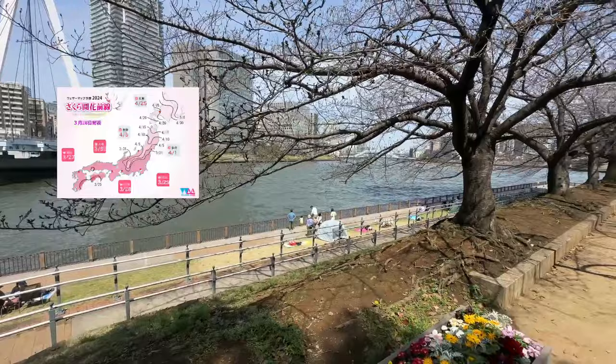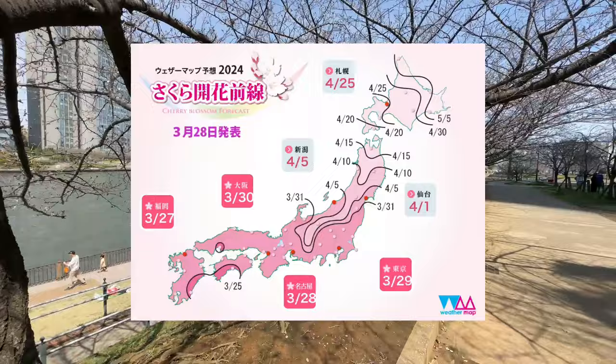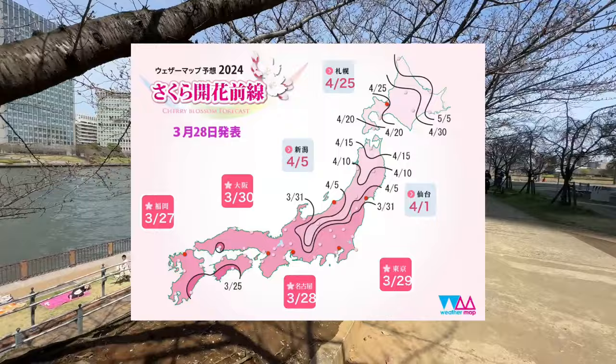Yeah, it's funny. They've also posted an updated version. Folks, I want you to also understand this. As I told you, the most important thing is that Mother Nature does not work with your schedule. Also, the Japan Meteorological Agency will do these maps in many, many versions. This was, I think, the 11th version.